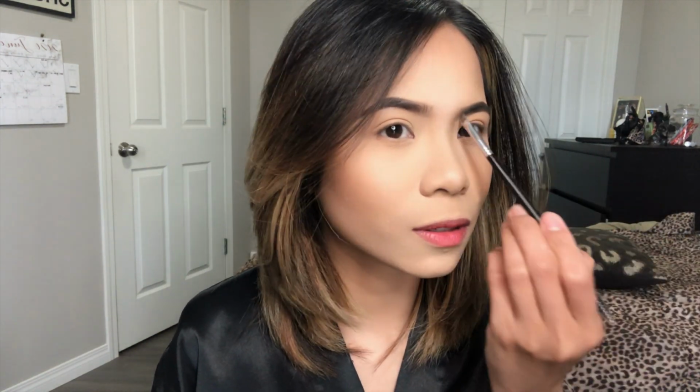Sorry, my eyebrows are really annoying me today. They're not being very cooperative. I know you're not supposed to make them look like twins, but you at least want to make them look like sisters. But today they decided, no, we want to look adopted.